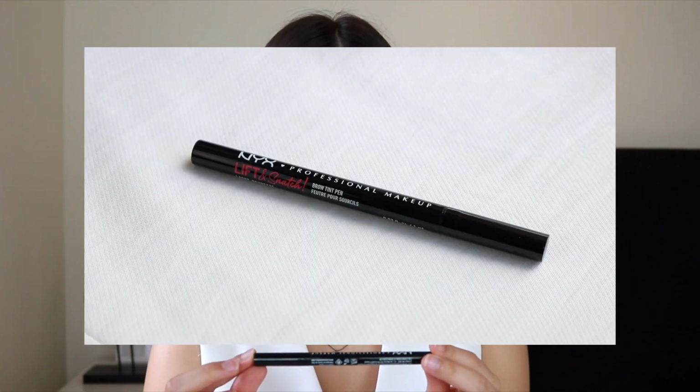Next, I got the NYX Professional Makeup Lift and Snatch Brow Tint Pen in Brunette. I've been seeing this everywhere along with the brow glue that I didn't get because I already have quite a few brow gels in my rotation. But I'm always up for brow pens. This one I've heard so many great things about. The tip is super fine and you can literally create the most precise strokes ever.